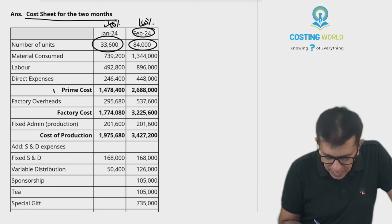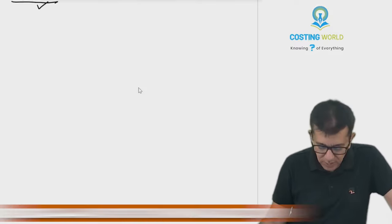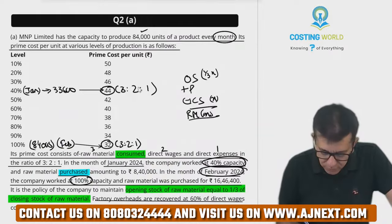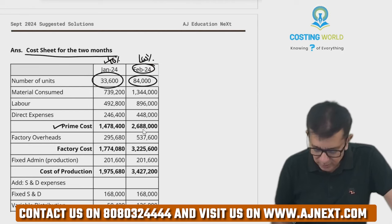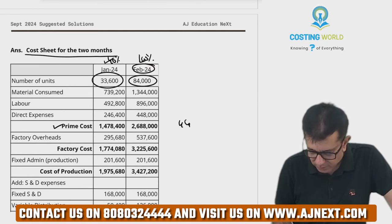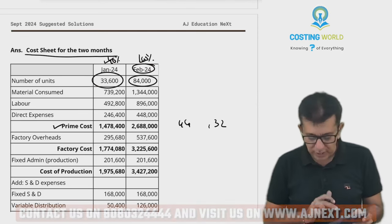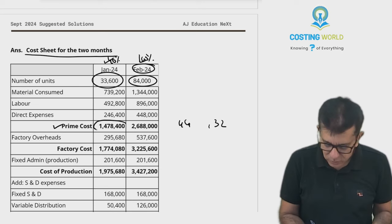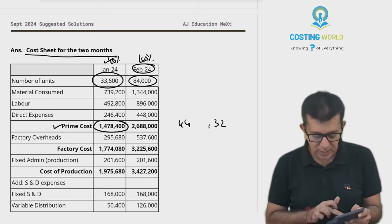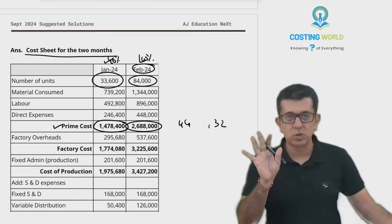Now, first thing, I have prime cost with me. So for prime cost, please check over here two numbers, 44 and 32. Pick up your calculator. 44 at 40%, 32 at 100%. So 44 into 33,600 units, that will be this particular figure. Same way over there, 32 into 84,000, that is going to be this particular figure. So prime cost is all sorted.